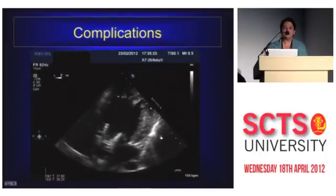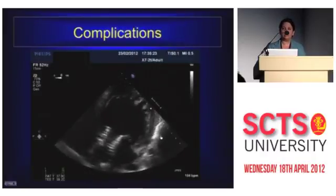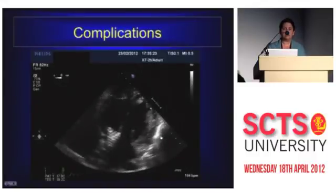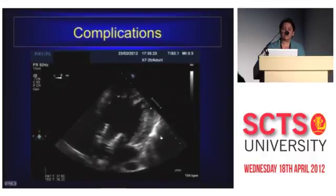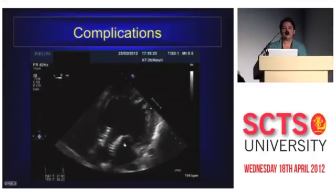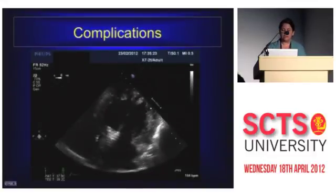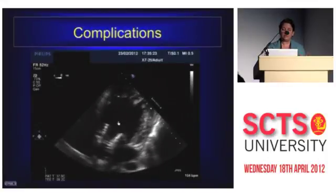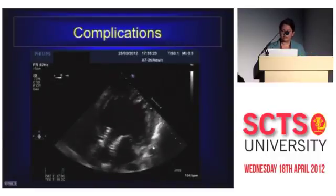Echo is also extremely important as the days progress post-procedure and when your patients are not doing so well. So in this particular patient, he came out into the recovery area of the cath lab and started developing major hypotension and shock. And a transthoracic echo, which is the quickest thing to do in an awake patient, was done, which showed that the TAVI had actually migrated into the left ventricle. So these complications, again, are very much echo based in terms of the assessments.